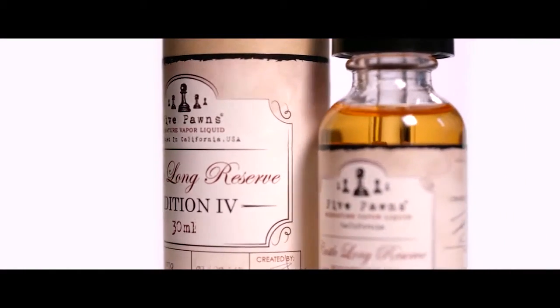The Castle Long Reserve Edition 4. Five Pawns. It's your move.